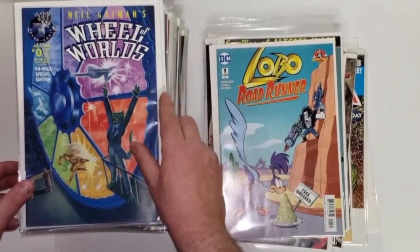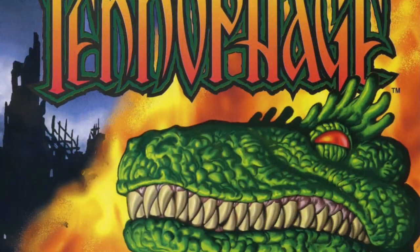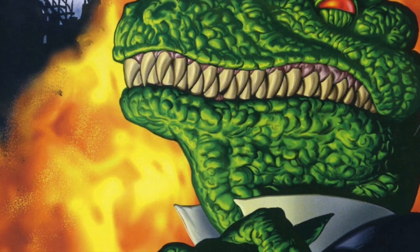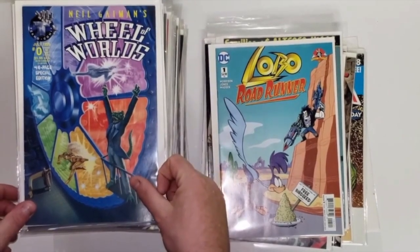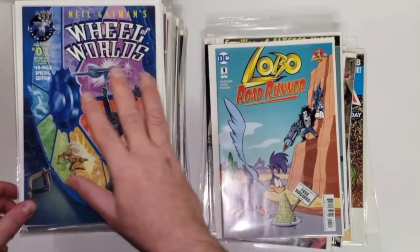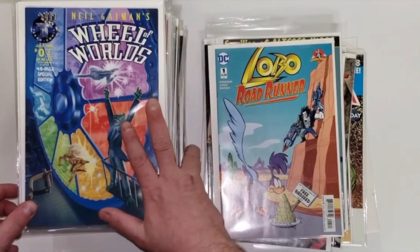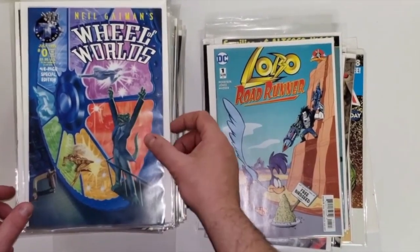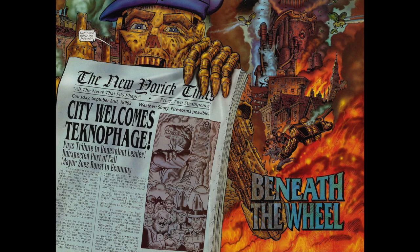Yes, Neil Gaiman's Wheel of Worlds from Techno Comics. I used to read and love the Technophage comics, and somehow, back in the day, I missed out on Wheel of Worlds. And guys, Techno Comics, just like CrossGen, are very, very underrated comic books. Everybody knows Neil Gaiman, of course, one of the best writers in the history of comic books. And the artwork in this, guys, you have to check it out. It is awesome.